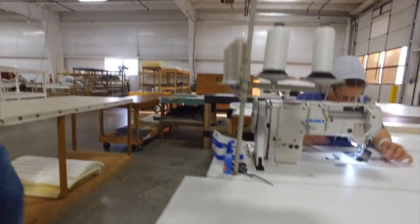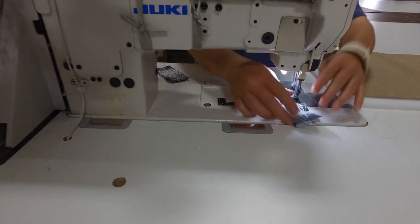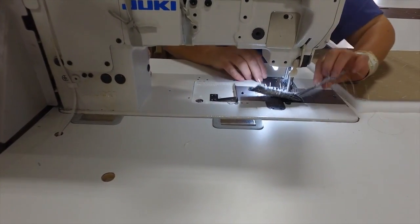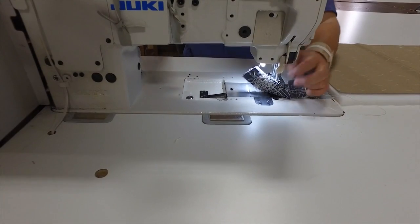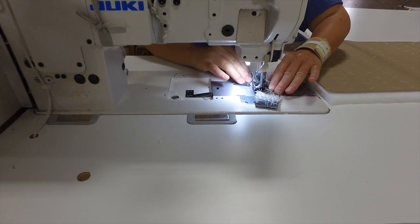As you can see, she's getting set up here to do a hand-stitched panel for the diamond stitch boat. As we saw before, she was marking the panel. Now she stitches the pattern. This is a double needle machine. Sometimes it's done with colored thread, as you can see. Sometimes it's in the white, depending on what they order. Highly custom interior, highly detailed.